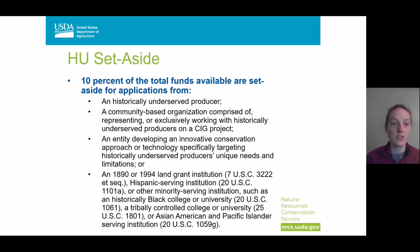I mentioned before that there is a historically underserved set aside for this program. 10% of the total funds are available specifically for applications from either a historically underserved producer, a community-based organization comprised of, representing, or exclusively working with historically underserved producers on a CIG project, an entity developing an innovative conservation approach or technology that specifically targets the unique needs and limitations of historically underserved producers, or finally, an 1890 or 1994 land grant institution or other minority serving institution.